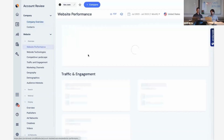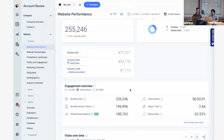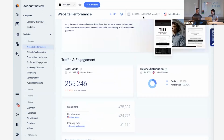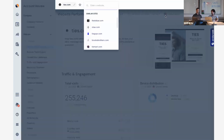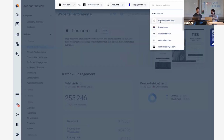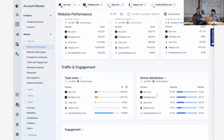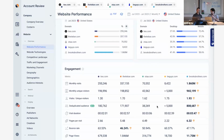And then I can start to look at website performance. By the way, we have tons of different menus and pages. I just want to keep it simple for today. If I'm looking here at the performance, I can start to compare ties.com with the competition. Automatically, Similarweb is telling me those are similar sites, competitors of Ties. So I can see the Tie Bar, Ota, Tie Guys, Brooks Brothers, and now it's going to compare all the different metrics. So I can showcase that to my prospect, right?